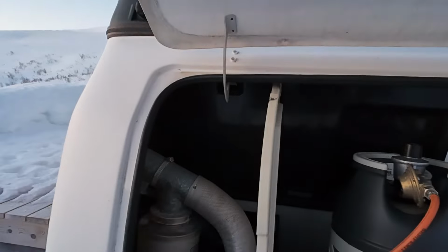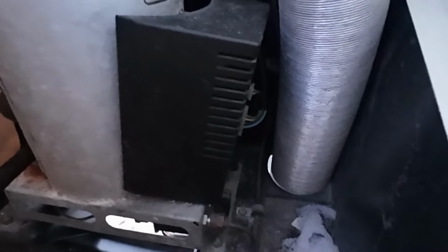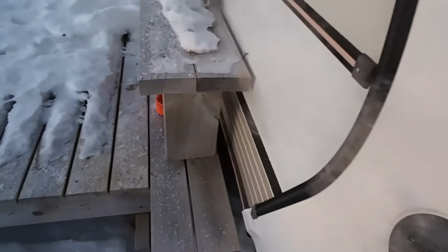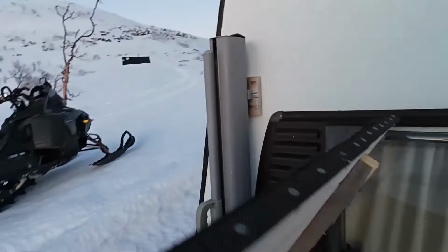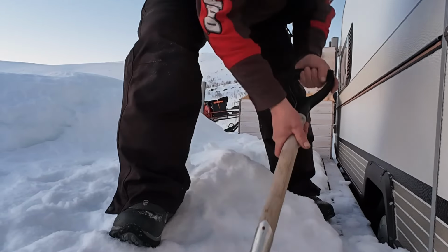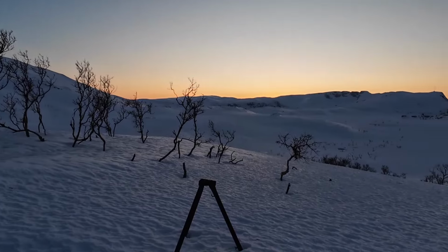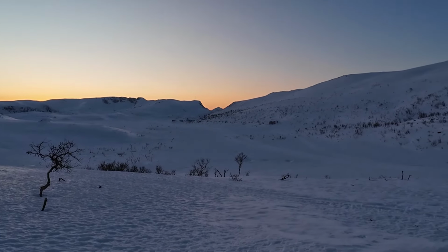This is an old wagon, so it's an old heater. A Primus. So I'm just going to speed it up a little. I just open one more valve for the propane. Just one more tank. That's beautiful. So this is our view from our camping wagon. The sun is setting. It's quite beautiful.